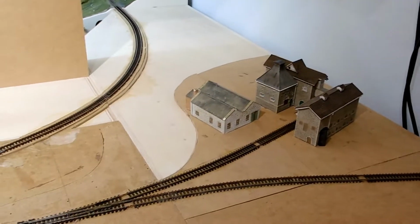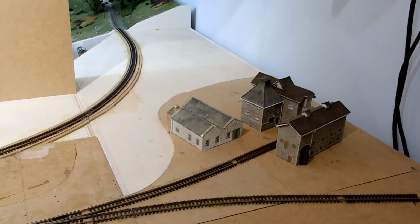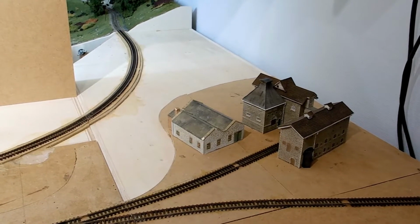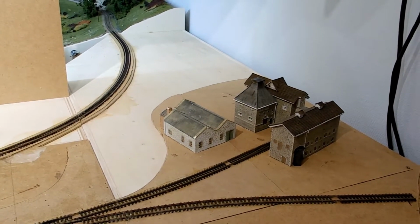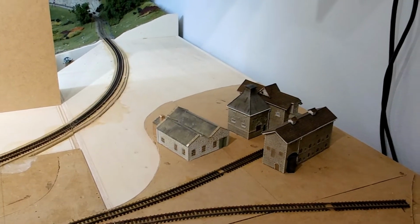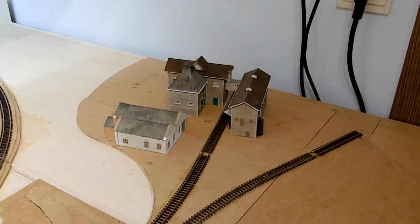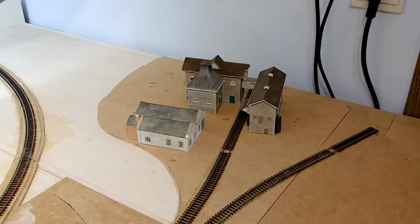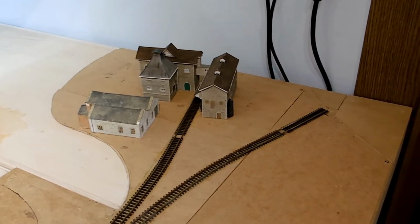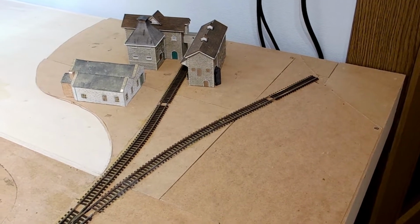In the foreground this was a workshop from SD Mouldings. I dry brushed it with powder pastels in white because it was quite a light brownish color. The other buildings are from the Graham Farish or Bachmann Scenecraft range. This is the Oakworth Brewery building. These will be the loading and receiving tracks for the distillery.